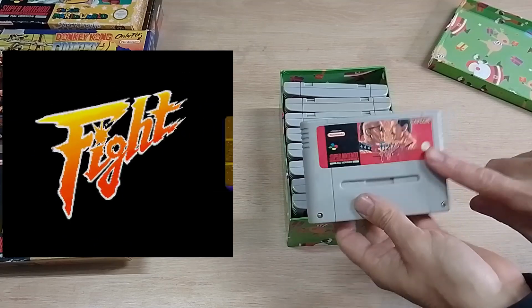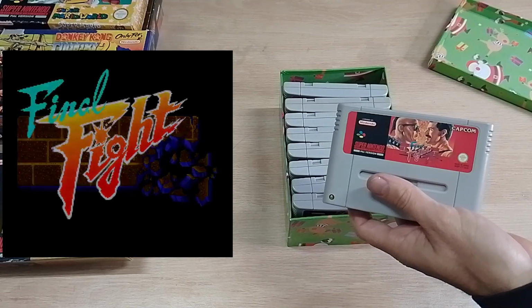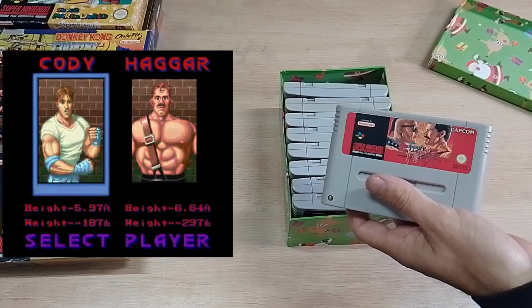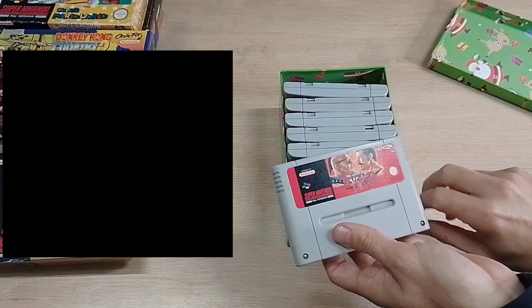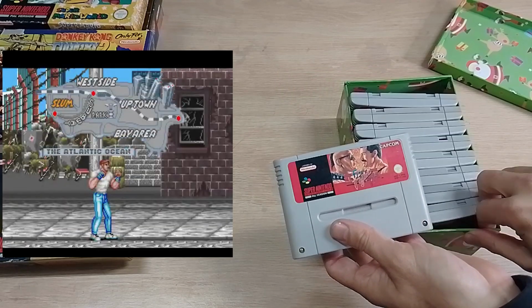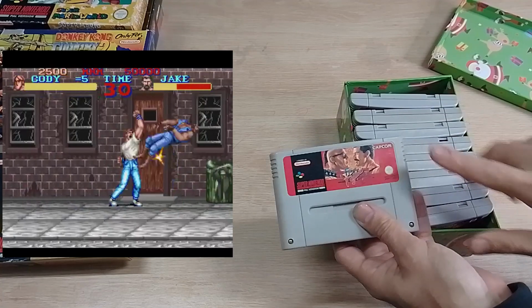I remember purchasing... Actually, let's go back a little bit further. I remember playing this one in, I reckon it was Marimbula. They had an arcade called Top Fun or something. It looked like a bit of a circus tent. And they had the Final Fight game. And after playing that game there as a kid, I was just hooked.